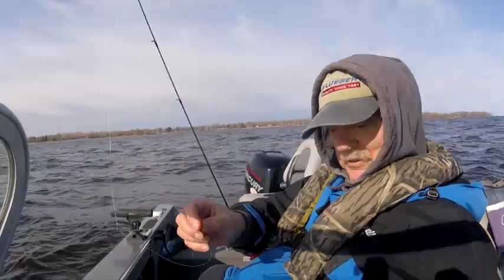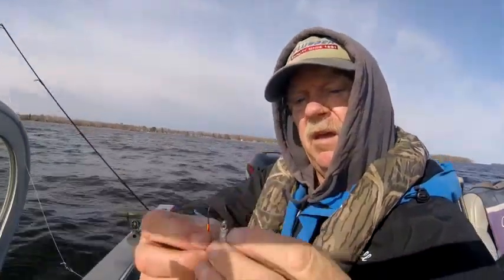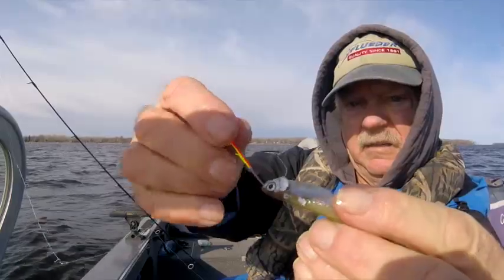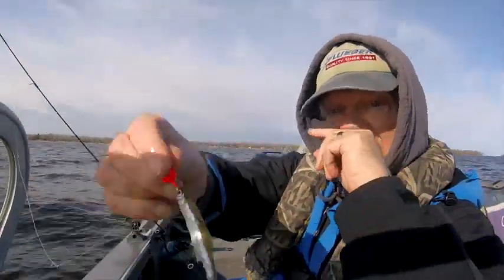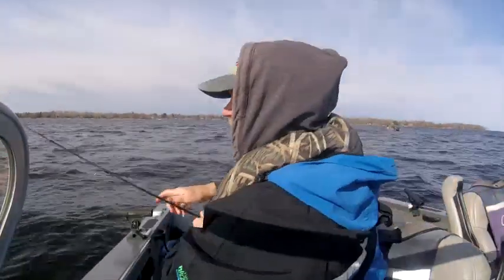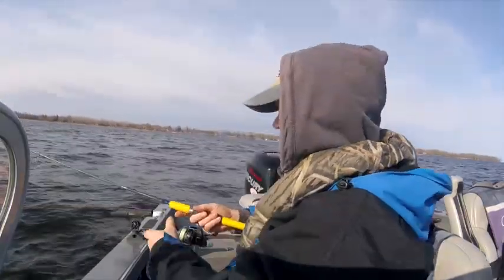Start off the season. These minnows are still a little bit frozen here, but go through the mouth, out the gill right there. You can see through the mouth, out the gill. Then you shove it all the way through past the bait holder on the hook, and just through the meat in the back. That holds that minnow just the way you want it. It makes it only slightly tougher for the minnow to come off.